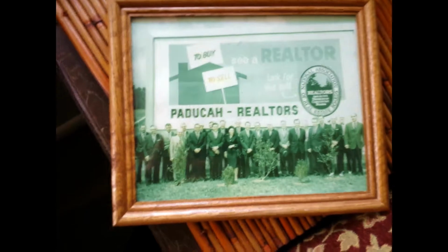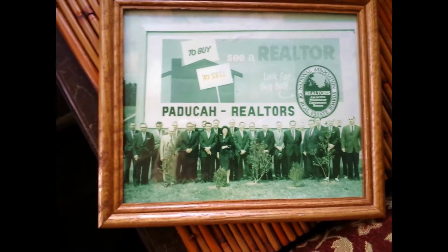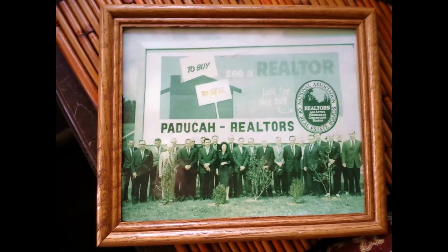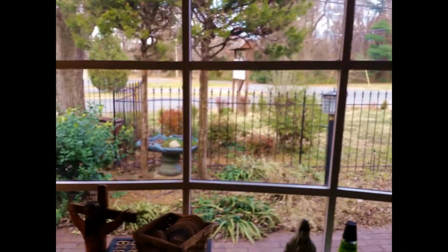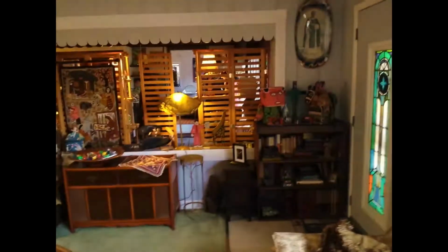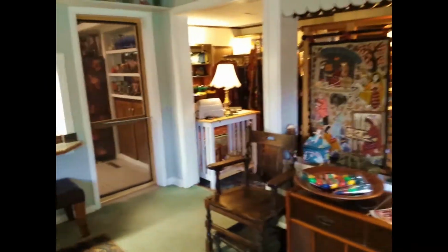So this was the original part of the house, and then she became the first female real estate agent in the state of Kentucky. And the owner's daughter gave me a picture of, can you see there? I don't know if you can see, if it's in focus, but she's right in the middle here, and the only woman. So they told her that look at the outside, isn't that pretty? Obviously I need to clean it and do some trimming.